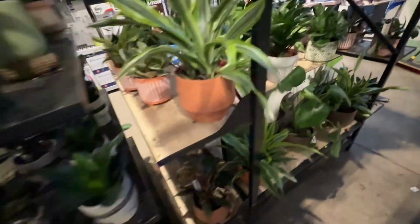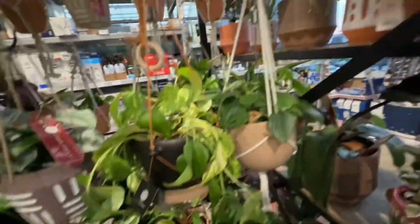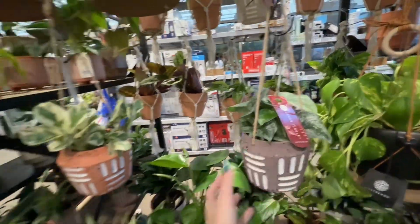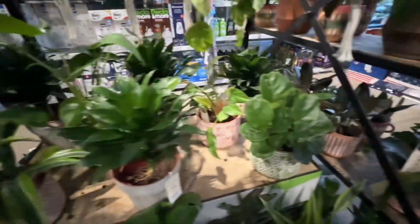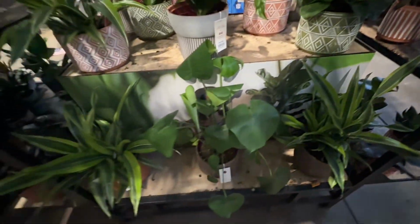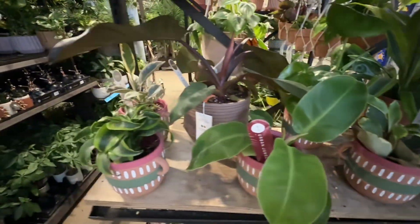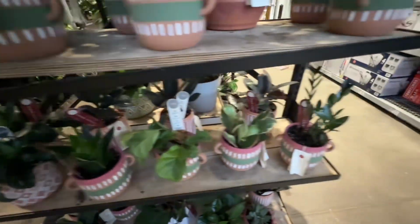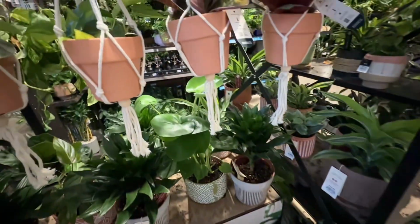A lot of these hanging plants are the same as last week, so nothing really new over here. It looked like they still had a lot of Hartley philodendron and Syngonium to choose from. And this one right here is a Pothos Enjoy. Really love those. Looks like some more Dracaena down here and a juvenile Monstera deliciosa. On this other side, they had some more ficus, some Dracaena, a few philodendrons, and can't really tell what a lot of those are, but a lot of those are the same as last week.